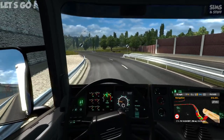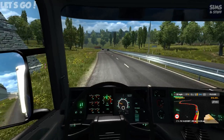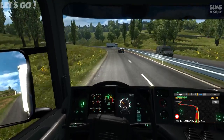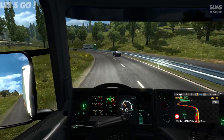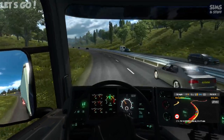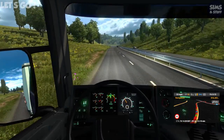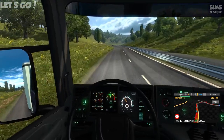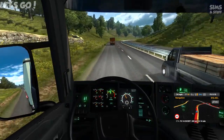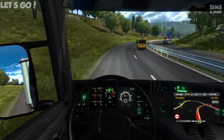Okay, I might actually have to single shift the gears in this. It might be alright once I get going, actually. Doing a whole 33 miles an hour. But we're in our first truck, and that's pretty cool. Even if it has got 220 horsepower.